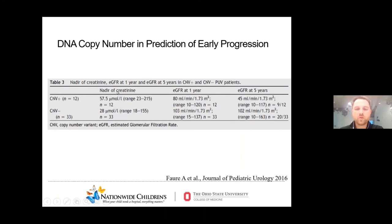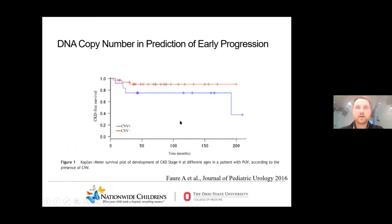And they found that there actually was an association with nadir creatinine, where the creatinine nadired much higher in the copy number variant positive group. The GFR at 1 year was lower, 80 versus 103, and then at 5 years, 45 versus 102. So this is very promising that there's an association potentially between these copy number variants and kidney outcomes. They then looked at kidney-free survival of patients with copy number positive variants, and found that if you did have copy number variants, you were more likely to progress at an earlier rate to stage 5 kidney disease.